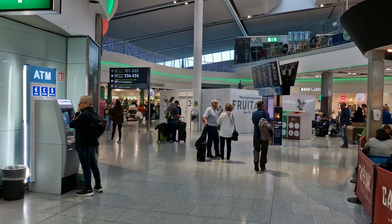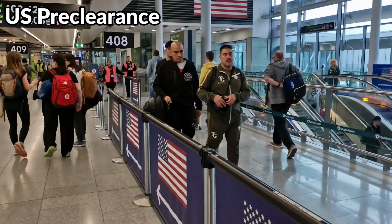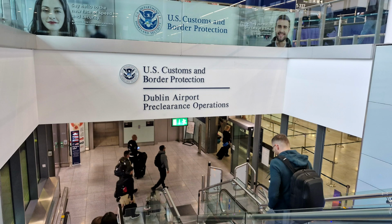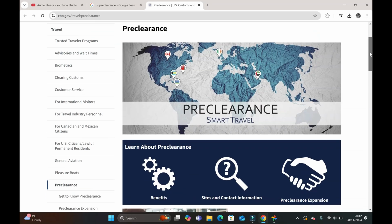So you follow the signs for US pre-clearance, and then follow the US flags, and you go downstairs and enter the US operated facility. Now, the advantage of pre-clearance is that you clear all of the formalities in Dublin, so when you arrive in the US, you do so as a domestic passenger. So once you've shown your boarding pass and go through security, which is equivalent to the TSA standard, the American standard, you then go through passport control with American border guards that are based in Dublin.